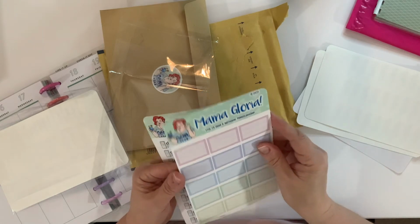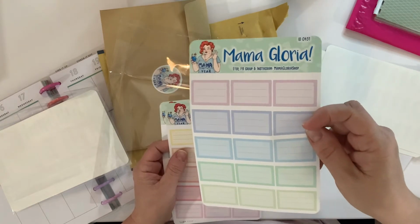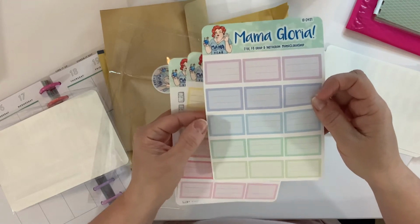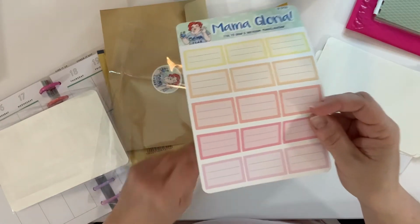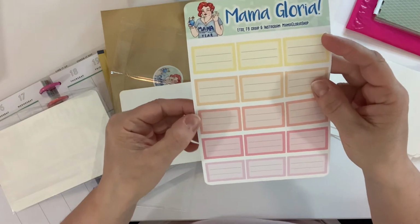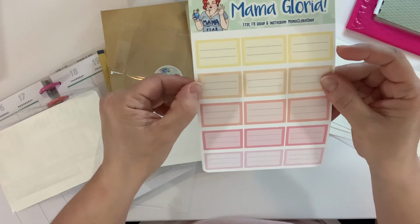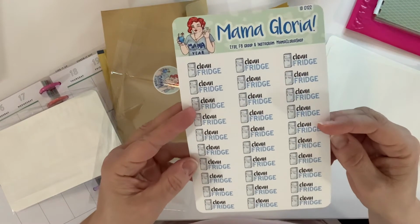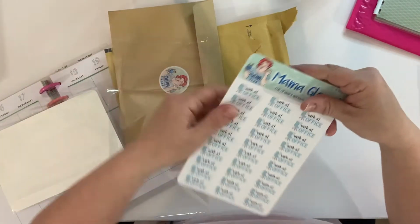And then I ordered some pastel boxes. I figured for spring these would be good. So this is a light green, a little bit darker green, blue periwinkle, and a light purple like a lilac. And then these are pink, kind of like a dusty rose, a tangerine, like a, I don't want to say mustardy yellow, but more of an orangey yellow, and then a yellow. And then clean fridge. So those are really, really cute. And again, that's MamaGloria.